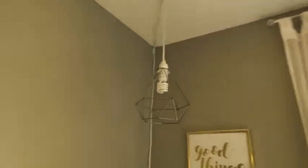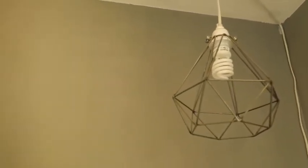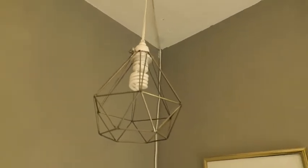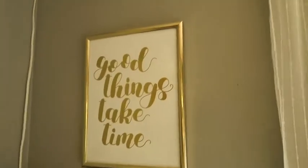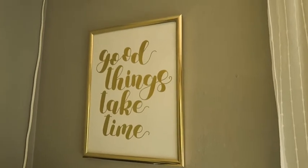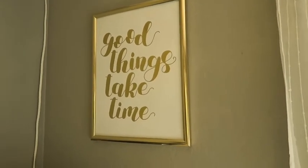In this corner, I have this little light. I think this was here before I got this on house.com, and I have the world's ugliest light bulb in it, but I really just needed good light here because I used to have this as my makeup corner. Then I have this from Forever 21. It was on super duper sale one time and I just got it. Good things take time. It's a nice reminder.